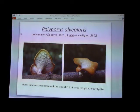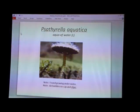Polypore means many pores. So all the polypores you find on wood have all these pores underneath. Now, Boletus edulis have pores, but they grow on the ground and they're soft. Polypores grow on wood, and they are usually hard, firm mushrooms, but you can see the many pores underneath. The one that grows underwater, I showed you before, Sapphirella aquatica, grows underwater, aqua, so that's pretty cool.